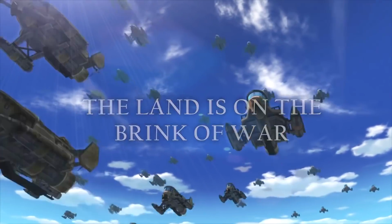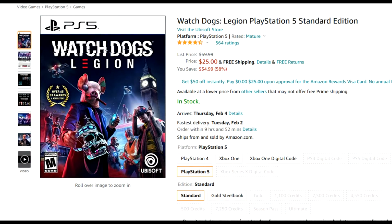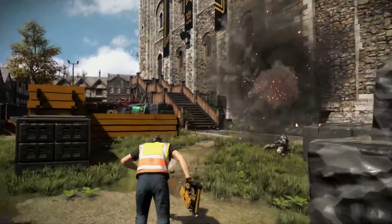Yeah, that's super expensive, but there are a couple of good deals available. Watch Dogs Legion is just cratering in price point. It is down to $25. Yes, we all know the Ubisoft meme of their games go on sale really, really quickly.